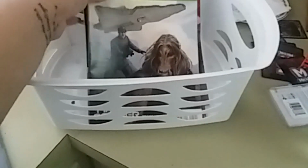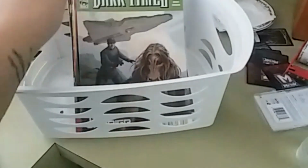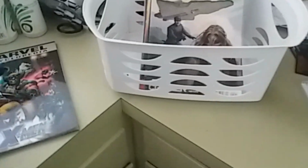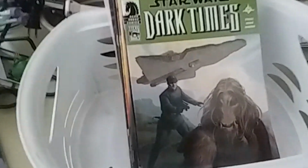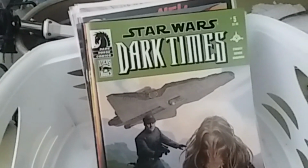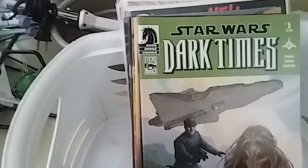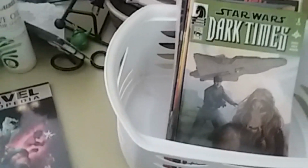So I end up sticking a sign on the outside saying all comics $1 a piece, and just end up selling them that way. Just because I don't want to stick a price tag on a comic book, because a lot of comic book fanatics out there don't like that. They won't buy it. They won't touch it. They won't look at it. They won't smell it. They won't read it. They won't do anything with it.